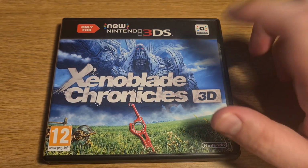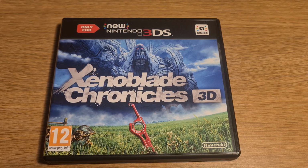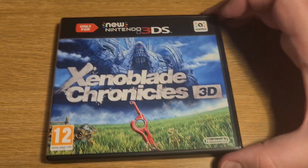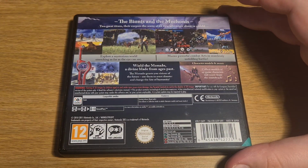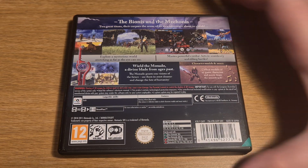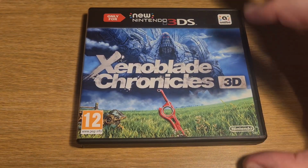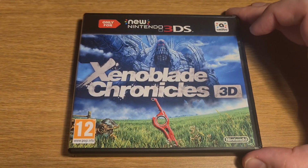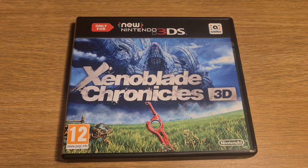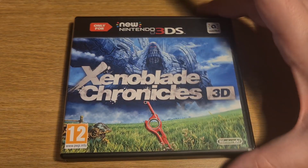Xenoblade Chronicles 3D. I knew there was another New 3DS exclusive game that I was forgetting about earlier on, and this is it. This is the first way I actually experienced playing Xenoblade Chronicles, and I'll be honest, it's not the best way to play it. You can now play it on Switch, you can play it on Wii, and this is the least favourable way, I think, of playing it. It's impressive that it's running on the 3DS hardware, and you've got that unique factor: it's the black case, and it only works on the New 3DS line of consoles. But there are better ways to play this classic game.